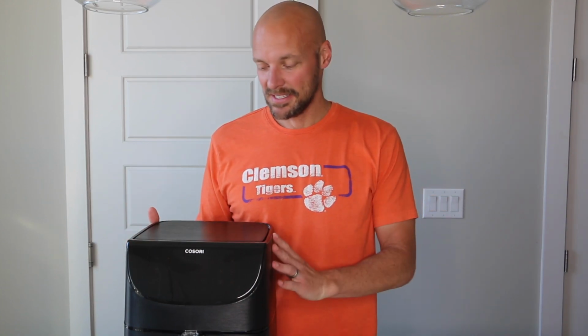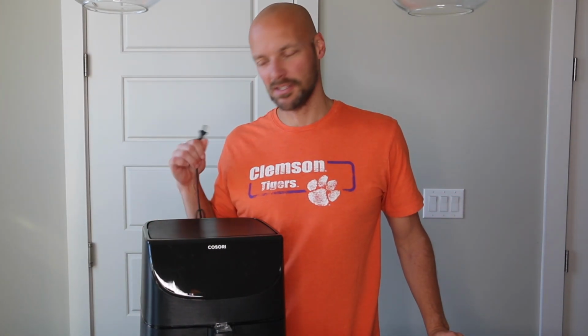So today we finally got our Cosori air fryer. It was exactly 3 weeks from the time that we submitted our claim to have it replaced because of the fire hazard of the previous one. It is actually exactly the same. So you wouldn't recognize the difference besides the fact that this one now still has a cord.